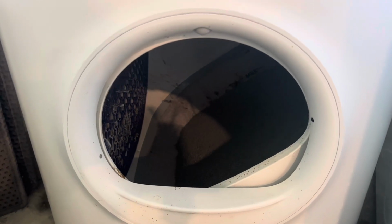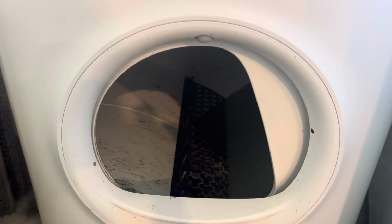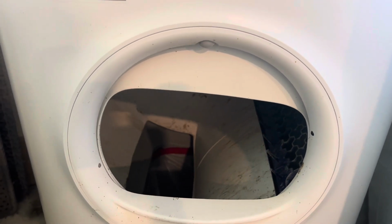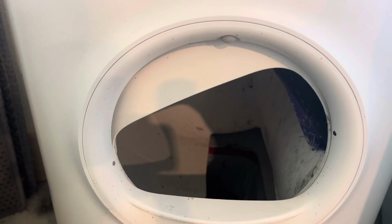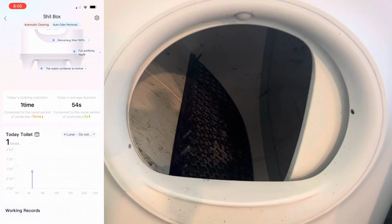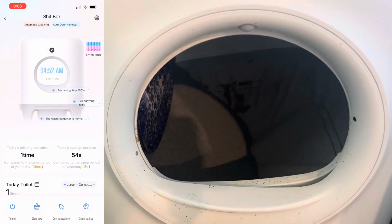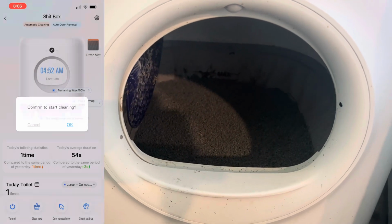To clean it, all you have to do is push a button and then it cleans itself. So you can see that it just rotates. All the clean litter is filtered through, the dirty litter would come out even though it was already clean. The reason it was already clean is because I have it set up to automatically clean on my phone. So there's an app that you can get which allows you to set up automatic cleaning for your kitty litter. It also lets you see how often your pets use the litter, and this has been such a great feature, especially when Dannon and I are traveling.